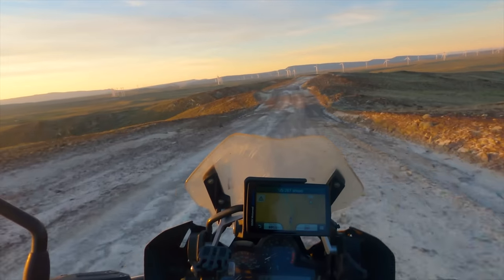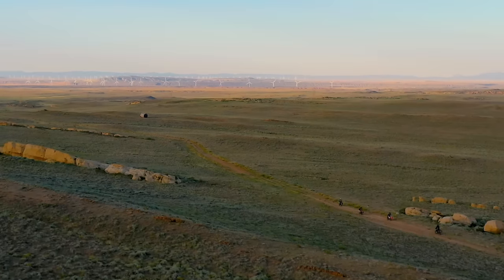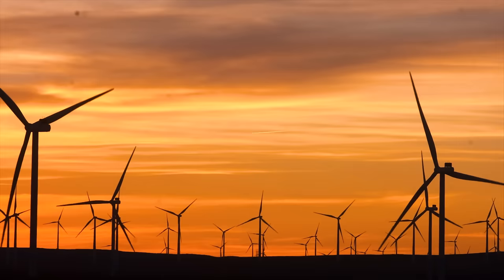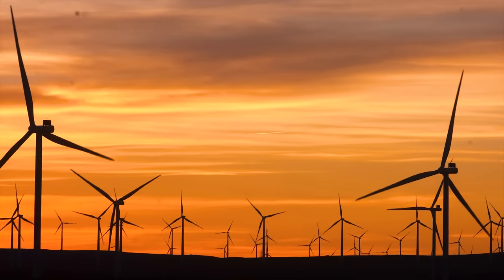We just left the Carbon Cemetery. Now we're coming into this wind farm. A picture-perfect ending to day two on the Wyoming BDR.